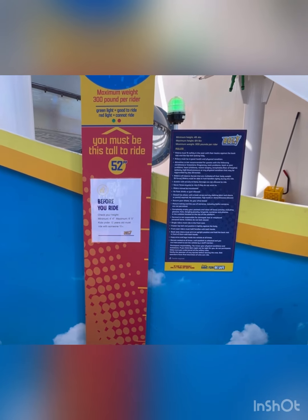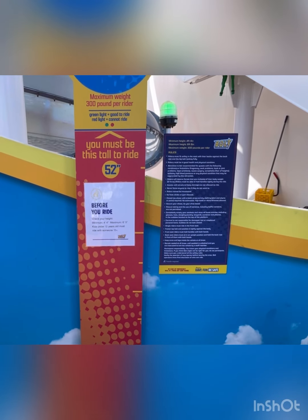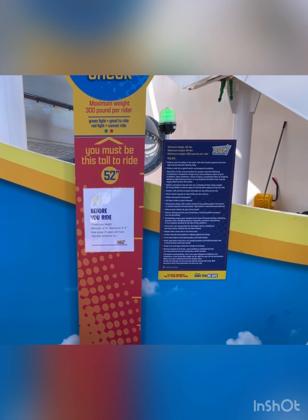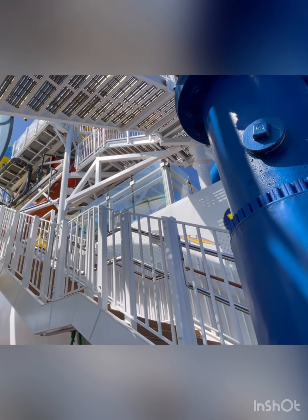You do have to be 52 inches. That is 4 feet 4 inches. And you have to be shorter than 6'5". So Tayshawn's not gonna be able to ride this much longer. I'm actually really glad that he's within the height requirements. I'm pretty sure by the time his brother is old enough to ride it, he's gonna be too tall for it.